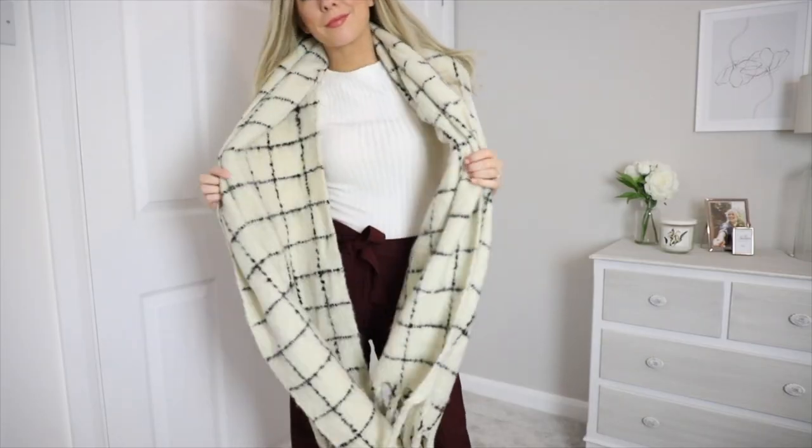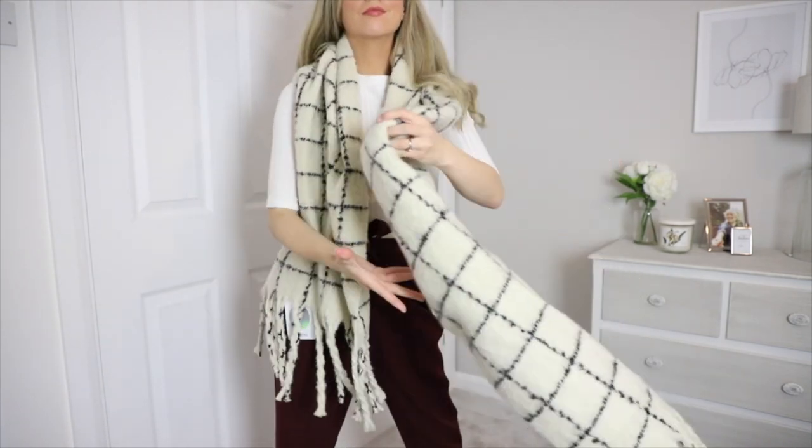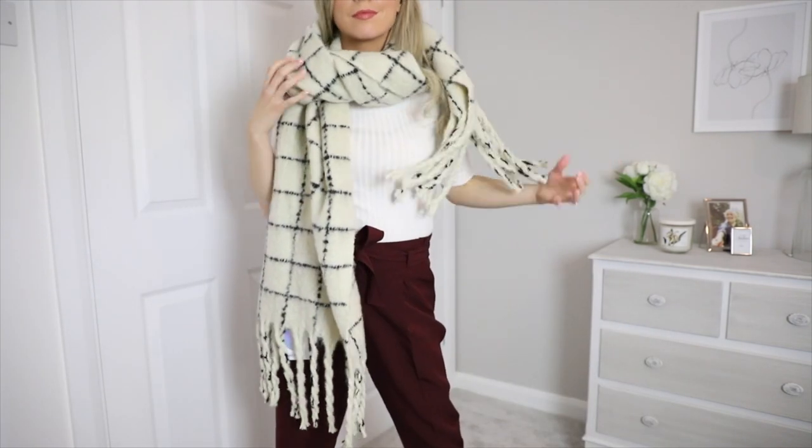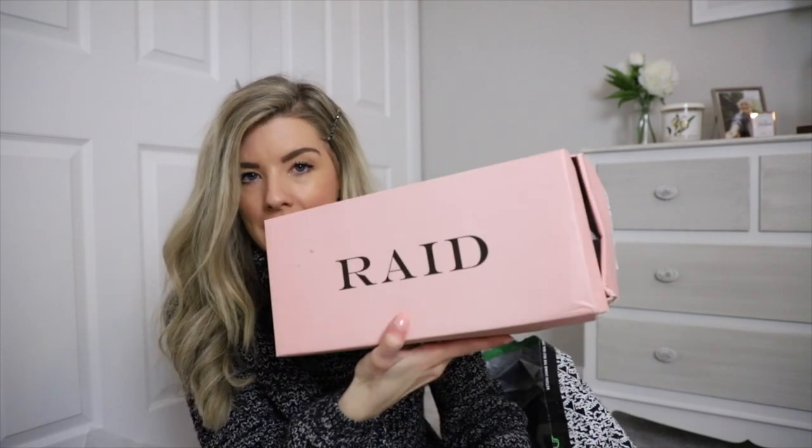It's really cosy and chunky. The bottoms are very tasseled, very long tassels. And it's by Monki, or Monki. I never know how you're meant to say that. Again, another brand that I always find myself usually purchasing something from on ASOS. Then I got another pair of shoes. These are by Raid. Let's have a look what they look like in the flesh.